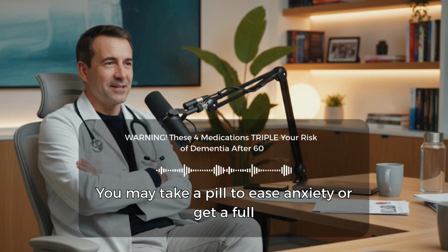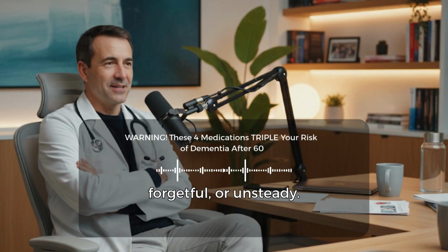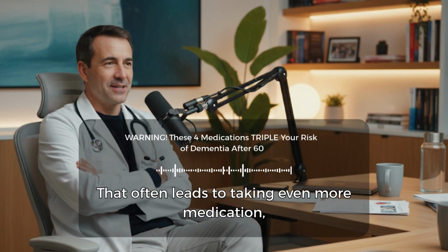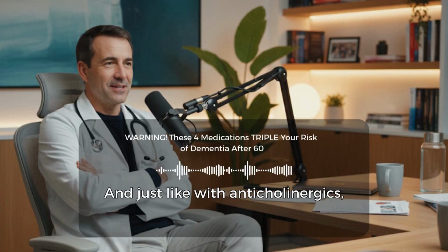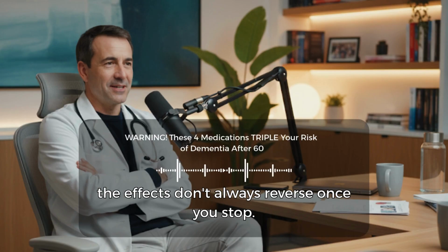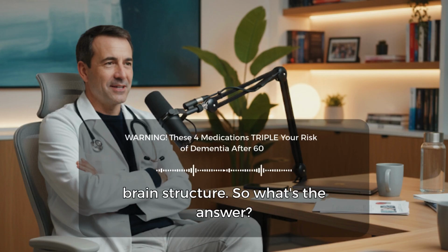For seniors, this becomes a vicious cycle. You may take a pill to ease anxiety or get a full night's rest, but the next morning you feel groggy, forgetful, or unsteady. That often leads to taking even more medication, stacking the risks higher and higher. And just like with anticholinergics, the effects don't always reverse once you stop. Long-term use can leave behind lasting changes in brain structure.